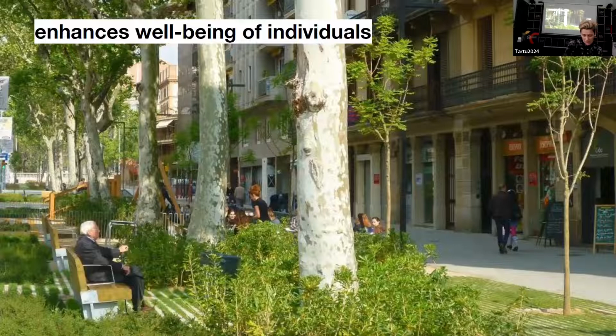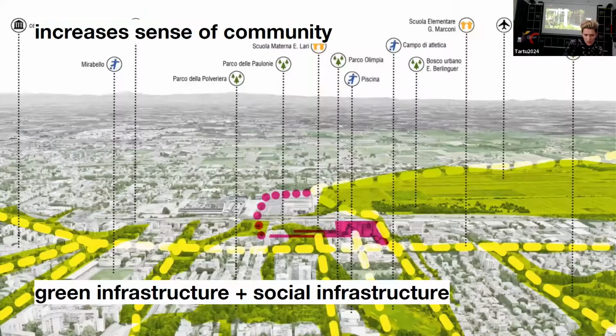It enhances the well-being of individuals. Aesthetically pleasing pathways, trees, and other vegetation enhance well-being and help the mind recover from mental illness and stress. Using porous pavement, a reduction in noise level was found, which is also important for well-being, up to 10 decibels. And then it increases the sense of community.